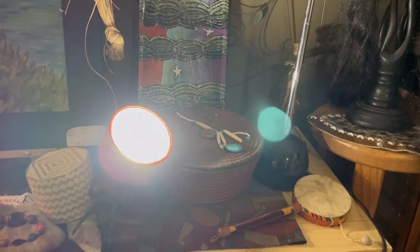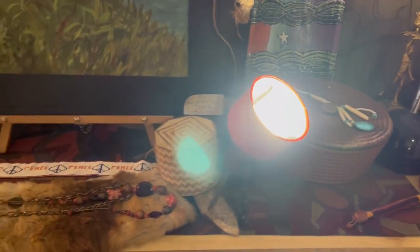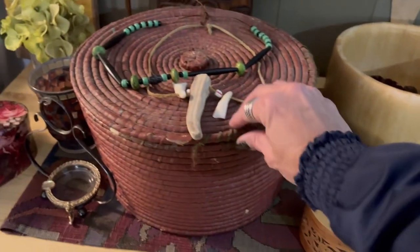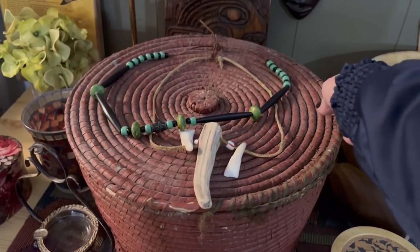Okay. Do you want me to put it upstairs for you? Sure. Hey, my dear girl. I'm gonna paint. Oh, that is very cool. Yeah, there's lots.